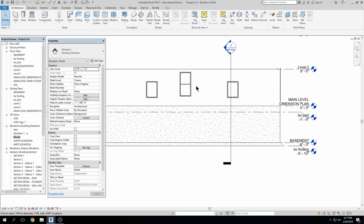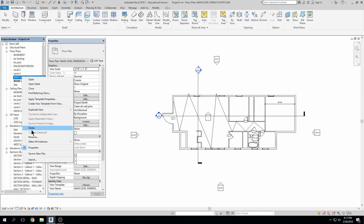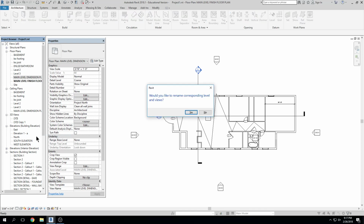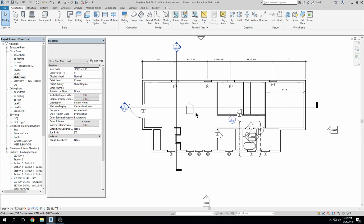So here's what I'm going to do. I'm going to go into my main level floor plan, okay? And I want to create a floor, and not on that floor plan. This is what happens when you rename everything to suit your needs. Okay, click. There we go.